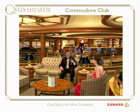Then we'll move to the Commodore Club, a new Cunard tradition. The first time we had a Commodore Club was on Queen Mary 2, and we now have one on each of our ships. The Commodore Club is a forward observation lounge, a nautical feel to this room, and telescopes to see the views, and also ship's models, a wonderfully big ship's model behind the bar. So a very clubby nautical feel to this lounge.